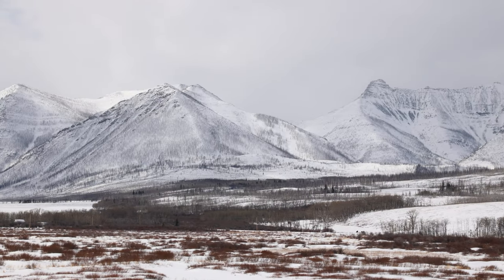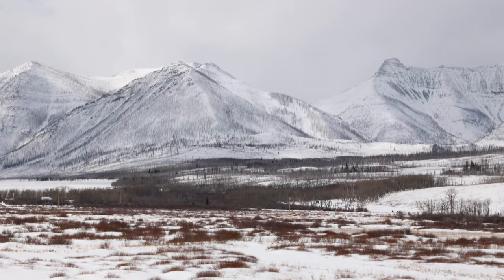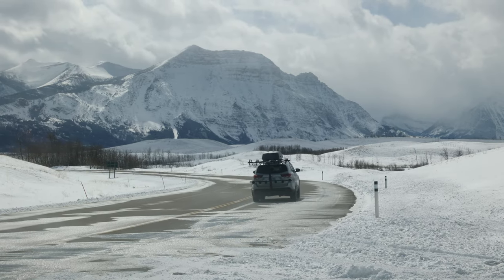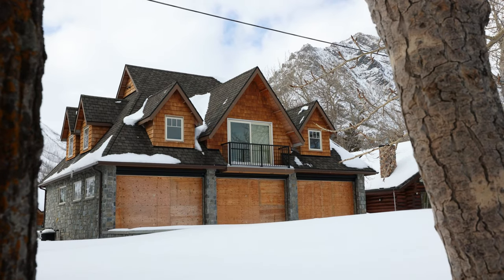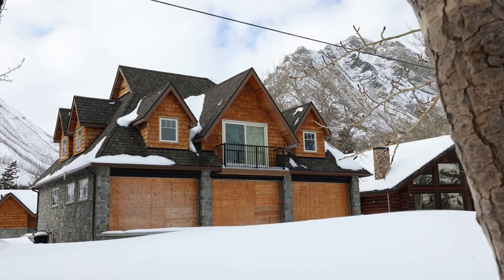As we approached Waterton, mountains began to rise out of the prairies. We have arrived in Waterton, and as expected, it is pretty much a ghost town. You've got lots of boarded up windows and a lot of the houses, and most things are closed apart from a couple of hotels. But it is still really nice just to be away from the city and even away from the crowds you might find in Banff and Lake Louise kind of year round.